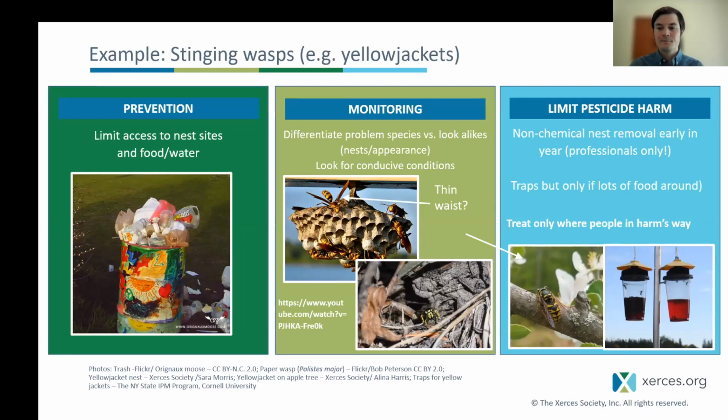So for the monitoring part of this, as a practitioner, you often need to be able to differentiate the problem species from the non-problem species. And in this case, examining the nests or the insects themselves is a really big help. You can usually safely leave alone species that nest under eaves, like paper wasps that build small open umbrella-shaped nests, like the ones pictured in the center of this slide. And paper wasps also have a thin waist and legs that kind of hang behind them when they fly.